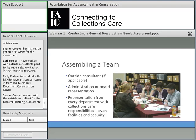Accomplishments will be greater, goals will be reached more easily if staff at all levels are committed, so it's important to get that buy-in. All that being said, too many cooks in the kitchen can spoil the broth, right? So while it is very important to have this team together, hearing lots of different opinions, gathering information, the actual writing of the report and ultimately writing of a preservation plan should be done by just one or two individuals who really have the best knowledge about the collection.